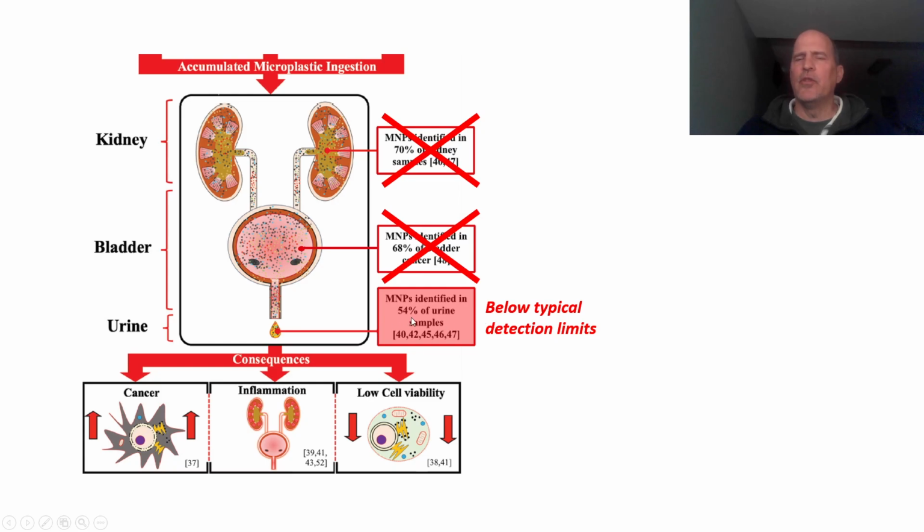Okay, so about half of the urine samples that were looked at, they did see some microplastics in there. The numbers are below typical detection limits. They're close though. So I mean, this is maybe like the results that were reported in those 3 papers where they found microplastics are credible. It's just there's an alternative hypothesis for how those microplastics got into their samples that was not sufficiently addressed. So as a scientist, I have to remain skeptical.